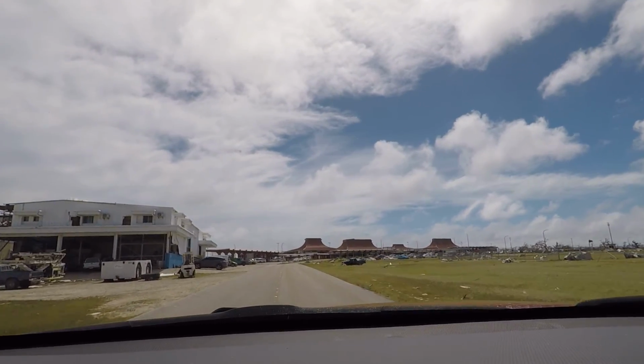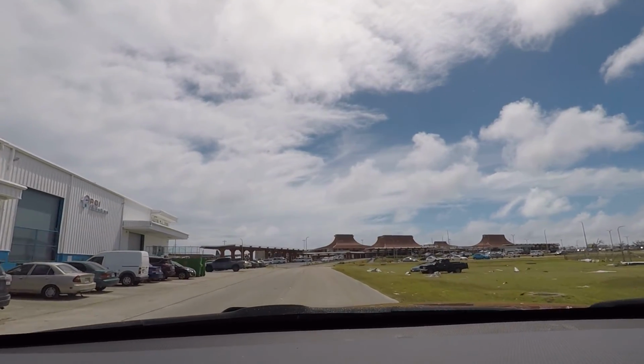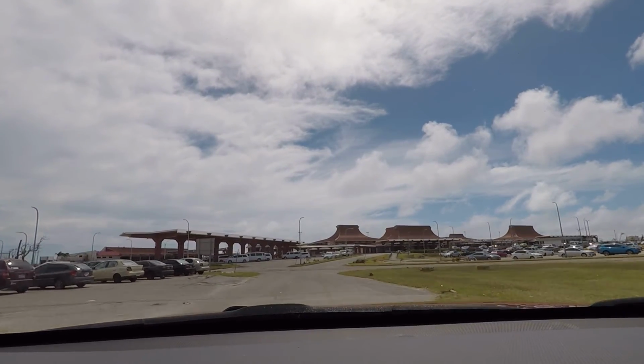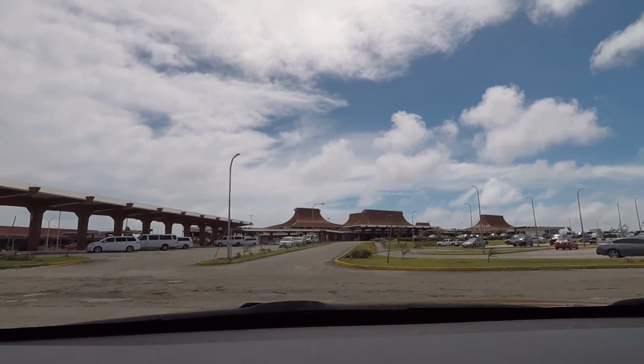We were told Enterprise would be open today. At least there'd be someone up here. They came and towed our car yesterday. We're supposed to come up and fill out some paperwork, accident reports, and all that fun stuff. So I'm gonna swing down this way and swing out the parking lot.